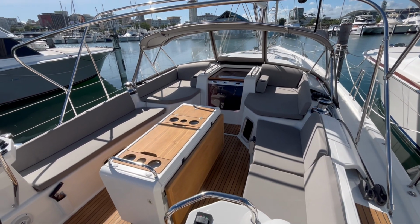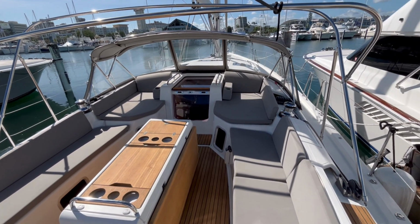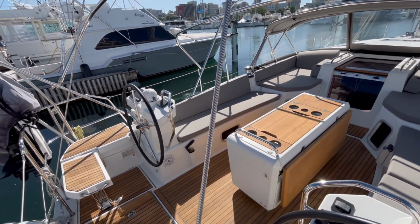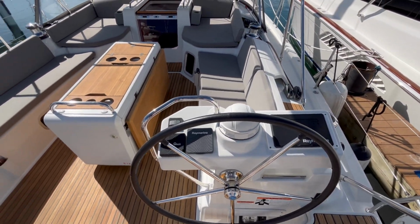So inside the cockpit, there's an enormous amount of living space with factory sewn cushions from Jeanneau, teak, swim platform, dual helms.